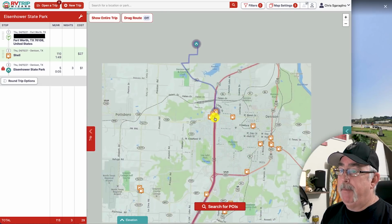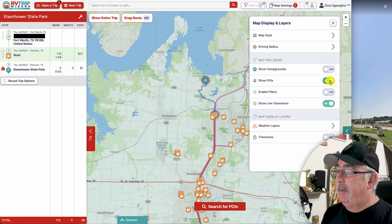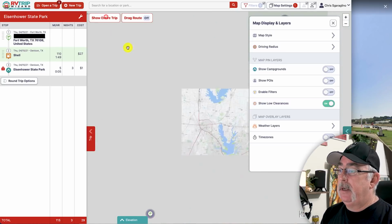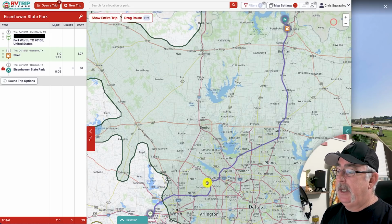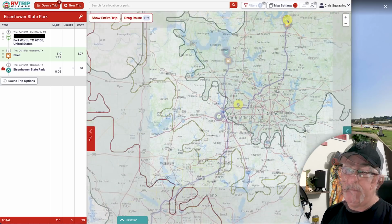So now I have my trip planned out. I could go ahead and turn my filters off, and my POIs, I don't need them on my map. But that one's going to stay in there because that one is the one that we're on. So I have everything lined out to get me from my starting point to my ending point, and gas right before I get in there. So that's perfect. Now that's it in the basics.